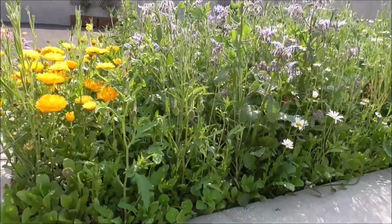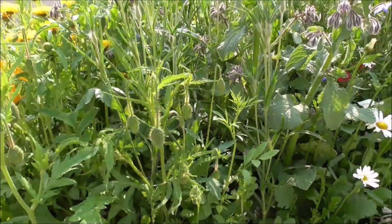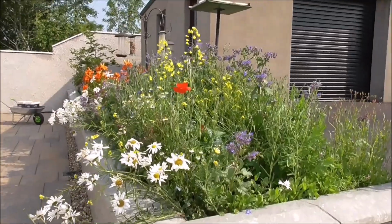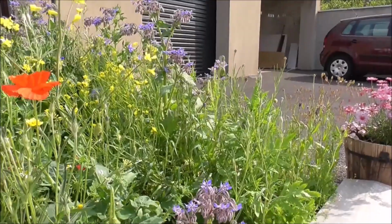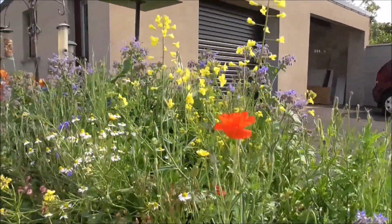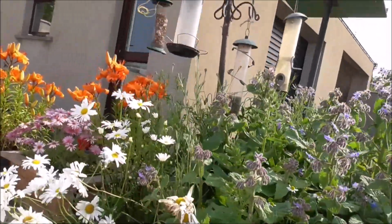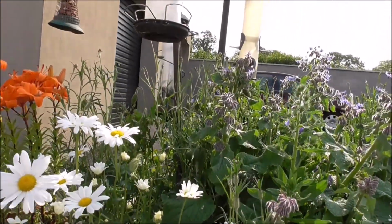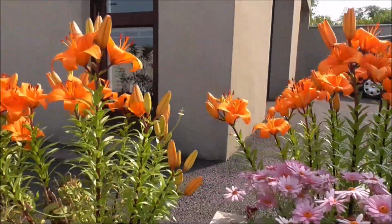And there's a whole stack of poppies still to come. Look at that. I look forward to that. Nice poppies there. Bees love them. Love them. So, need to deadhead some of those daisies. They did take a bashing, I have to say, in the wind. They really did take a bashing.